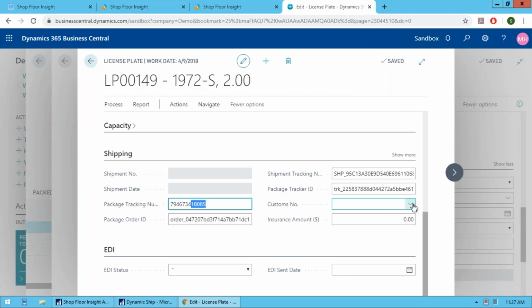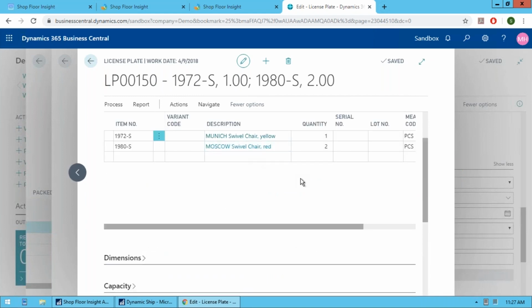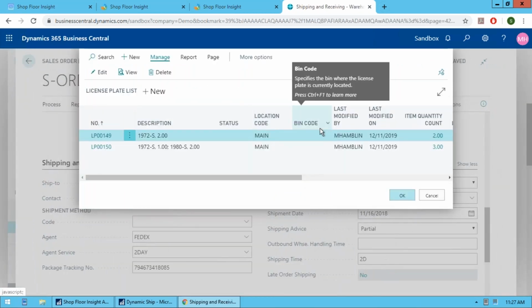So now when I start chasing FedEx or UPS or whoever on this package, I know the specific tracking number for that box, and I know the contents and the value and everything of that package. So if you ever need it, we have that tracking or that package level tracking information.